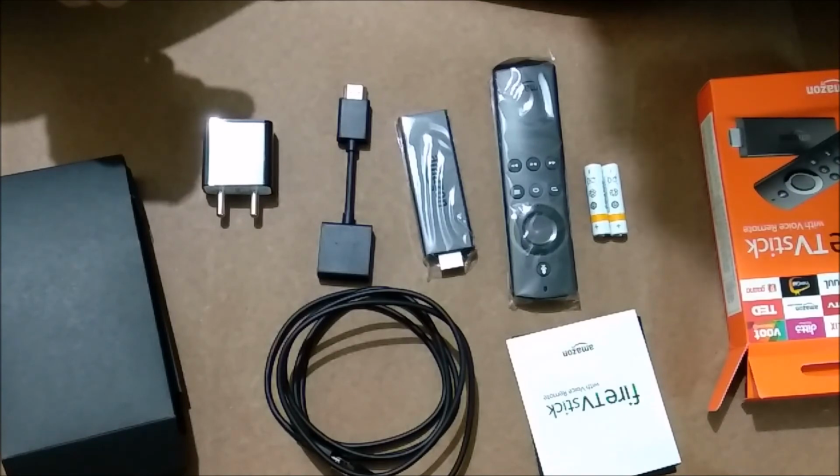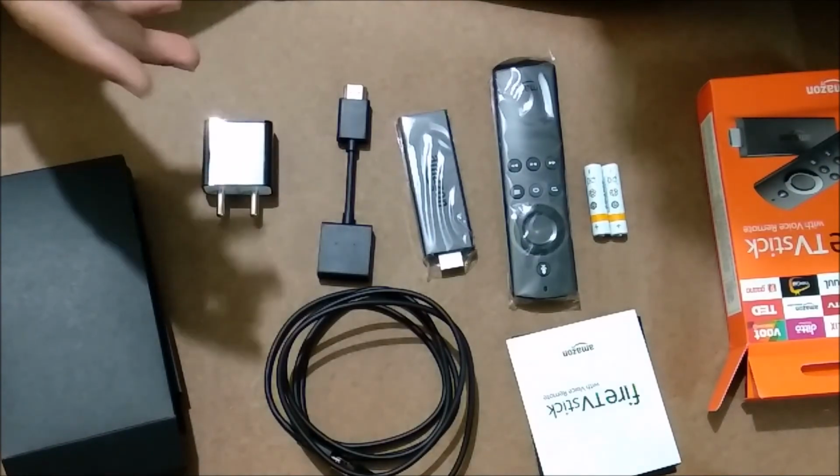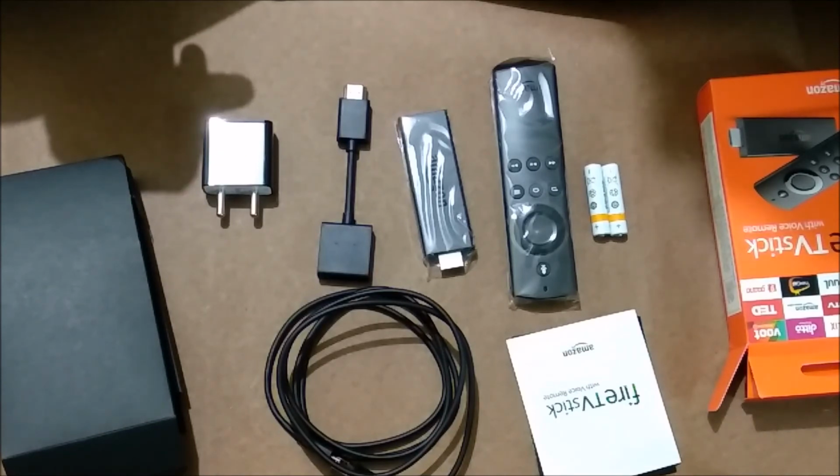So that's it pretty much about the unboxing of this Fire Stick. I'll do future videos about how to connect to the TV and what are the features which are provided by the Fire Stick.